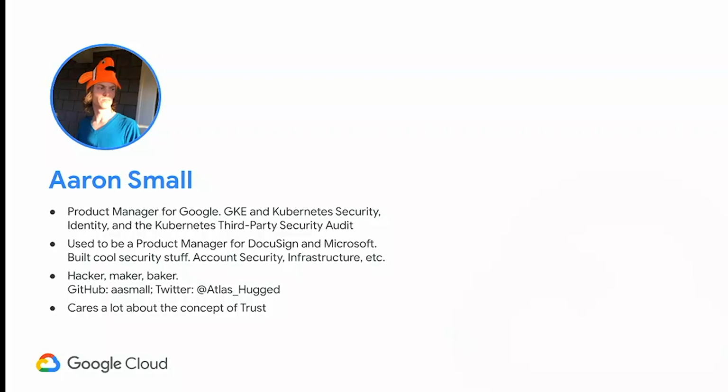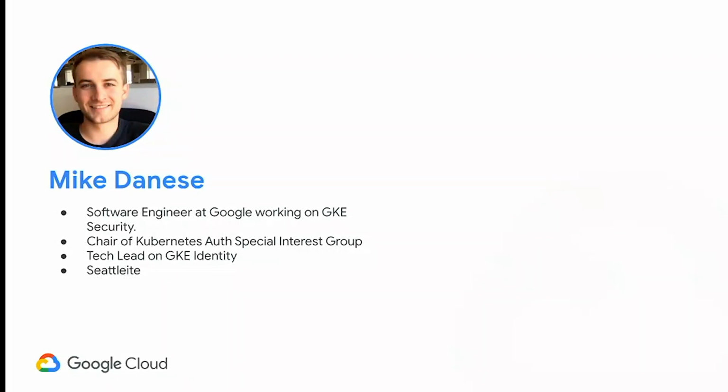With me here today, we have Aaron Small, who's a product manager for Google GKE and Kubernetes security. He works on identity things. And has recently pushed out the third-party audit for security for Kubernetes, which is really, really neat. So look him up and look that up. I think it's fantastic. Previously, I used to be a PM for other places, and I wish I could bake as well as Aaron can. My bread doesn't turn out as nice as his these days. Aaron cares a lot about the blast radius of things and trust, generally. Mike Denis, who you may know from the Kubernetes community, is a software engineer at Google and works on GKE security. He's a chair of the Kubernetes Special Interest Group for Auth, that's SIG Auth, and is the tech lead on GKE identity stuff and likes Seattle a lot.